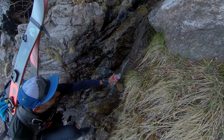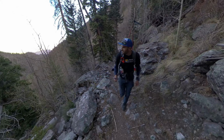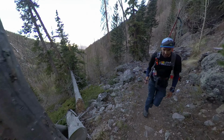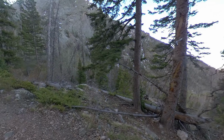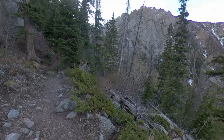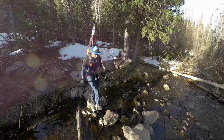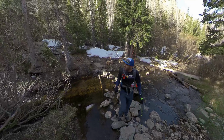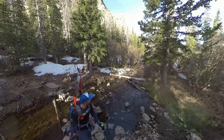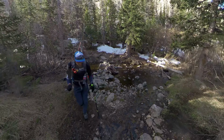Mountain style. 3 miles in, the Willow Lake Trail. These are amazing. Climbing the whole time. Beautiful, beautiful.